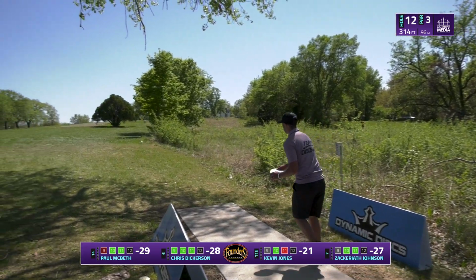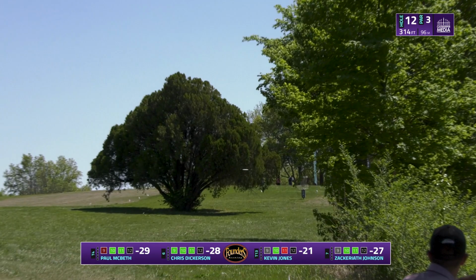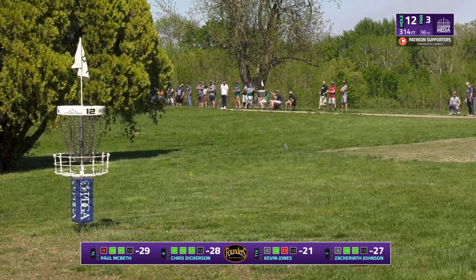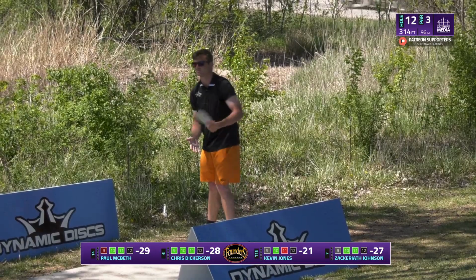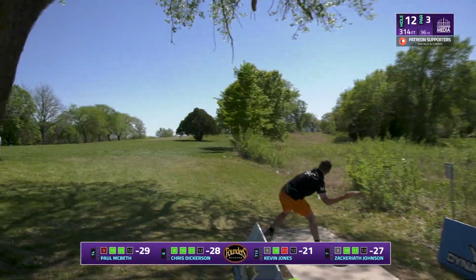Paul is going to go flex. Keeping it real low. If this can sneak underneath the tree. Great shot from Paul. He didn't even try the flex. He went nose up. He controlled the nose angle instead of the wing. That is such a hard shot, and he meant to do exactly that. Yeah, absolutely.